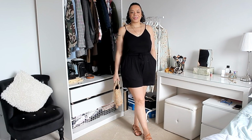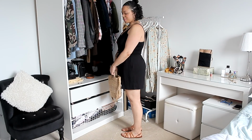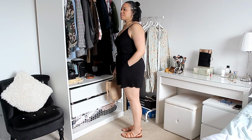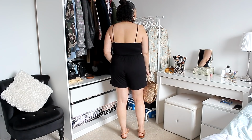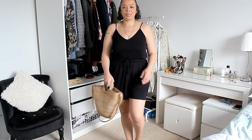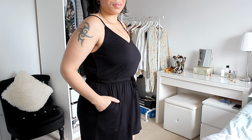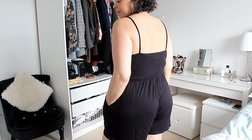I believe it's made of cotton, but it's not like a thin material. It's really, really nice, and it's double layered on the bust area, which means you don't have to wear a bra if you feel comfortable. Your nipples are not going to poke out. So it's a very comfortable jumpsuit. I wish that the straps were a little bit longer, or that it had something that you could change the length, but I do really like it. And black, you can't go wrong.